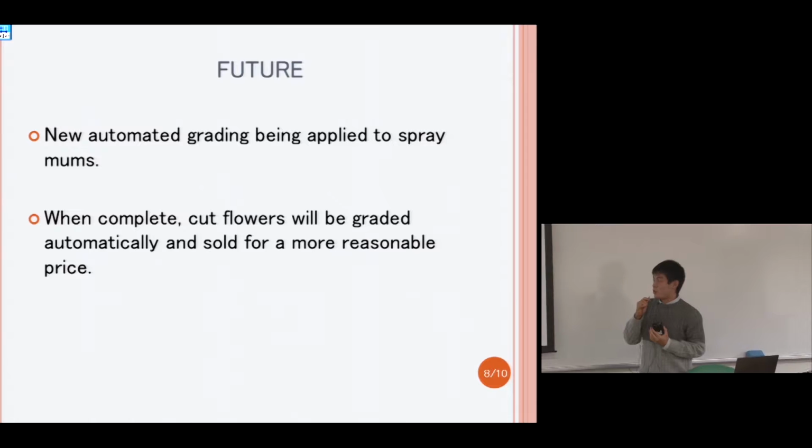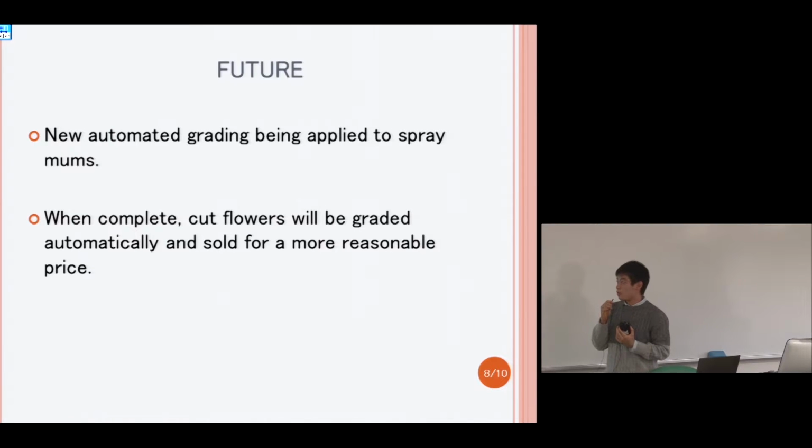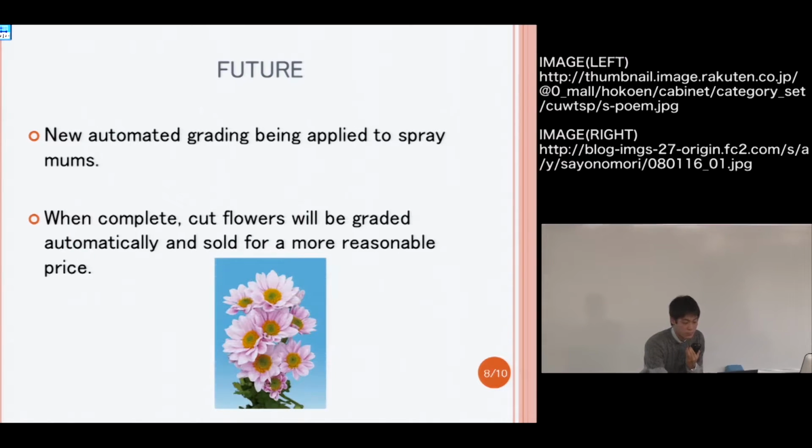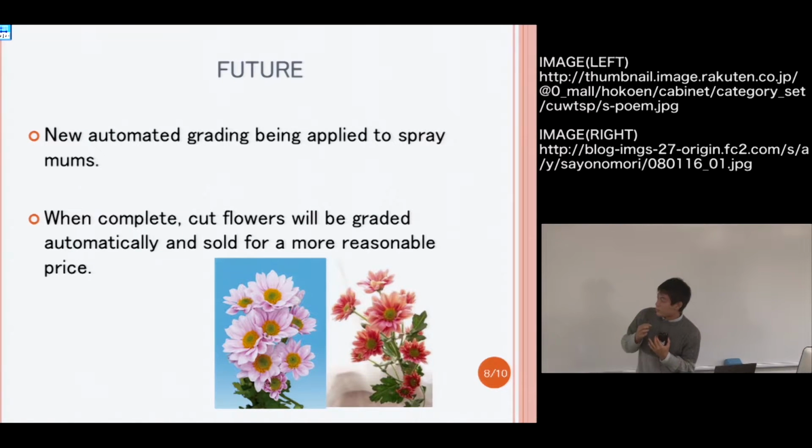Now looking at the future of this grading industry. New automatic grading way is being developed for use with the spray mount. Spray mounts are a kind of branched chrysanthemum. This picture. When this system developed completely, more and more cut flower will be graded automatically, and we can buy them for more reasonable price.